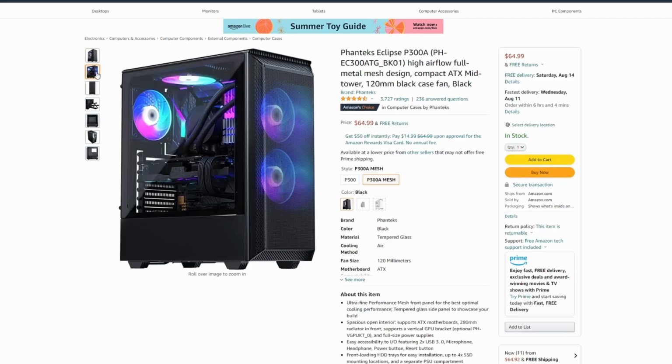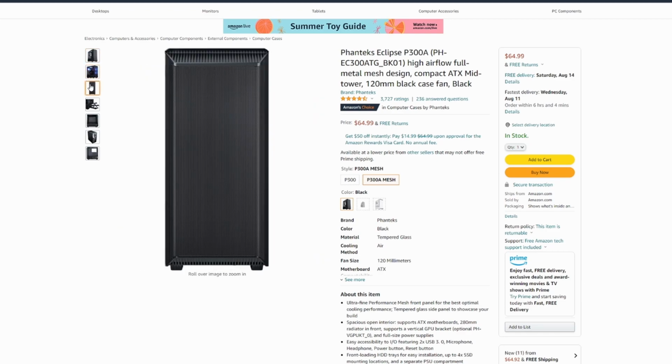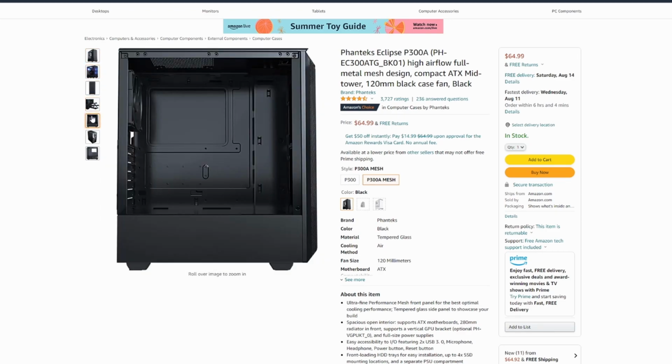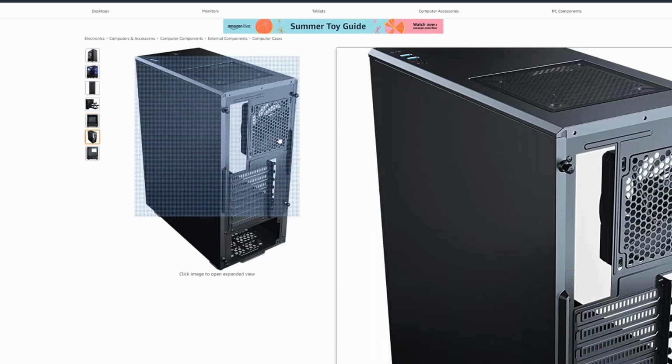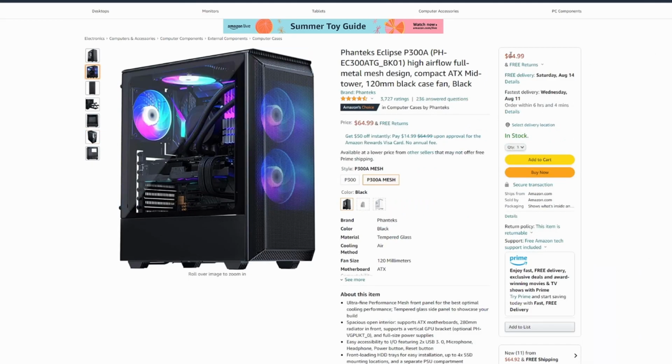Now for the case, this is kind of one of my favorites out here. The Fantakes Eclipse P300A for $64, you're probably not going to find a better case out here on the market. It's got some great airflow, great build quality. It pretty much has everything anybody would want building a PC for their first time. It looks great. The price point is amazing for a lot of people, and that's pretty much my recommendation for that price point.